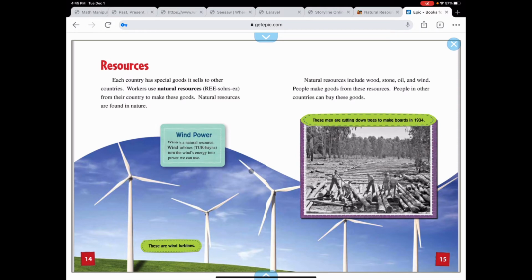Wind turbines turn the wind's energy into power that we can use. So these little things right here that look like flower petals are called wind turbines. And what they do is they spin and they take wind, which is a natural resource, found in nature, and they turn it into energy that they use for power. Natural resources include wood, stone, oil, and wind.